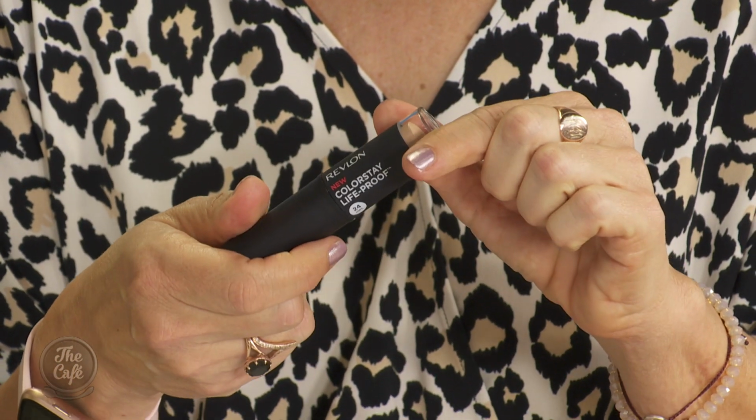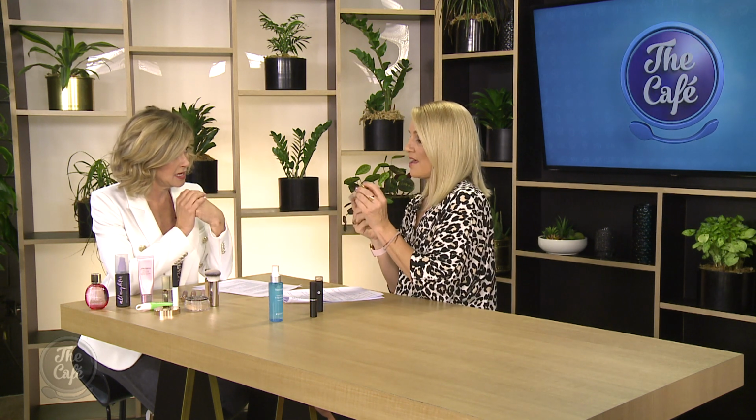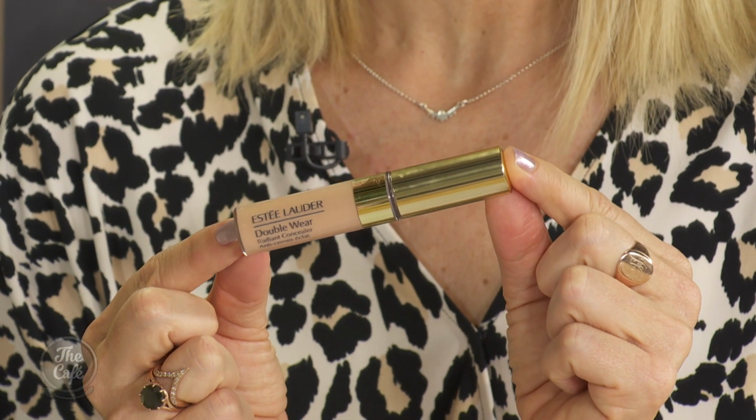Also, concealer. Think about maybe just using concealer instead of foundation. Really? Yeah, because concealer has a slightly thicker consistency and lasts a little bit longer. Estee Lauder Double Wear's a goodie. That's new this year. I have been using some of this, and this stuff is the business. It is, and if you're sweating, it actually doesn't sit on top. Your sweat won't sit on top of it. It actually just sits underneath. It's really budge proof.